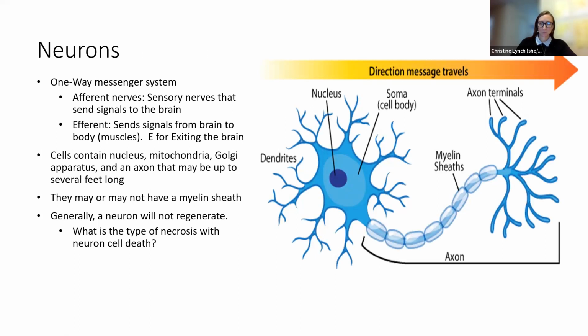So the anatomy of a neuron, of course, we have the cell body, we have the nerve length itself, and then those nerves, if they're covered in myelin sheaths, can conduct the impulse faster than without myelin. When we talk about MS later on, we'll talk about the damage to myelin sheaths and how that can start impacting that pathology.